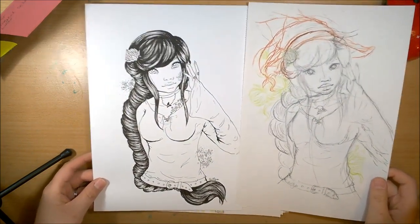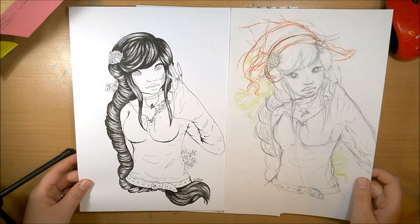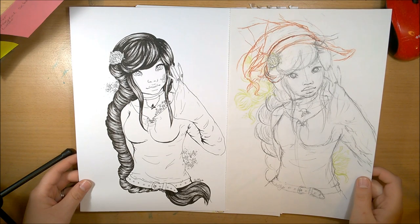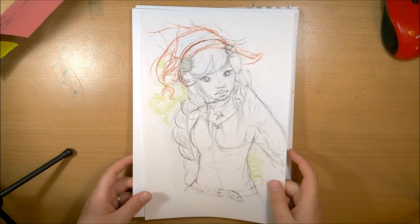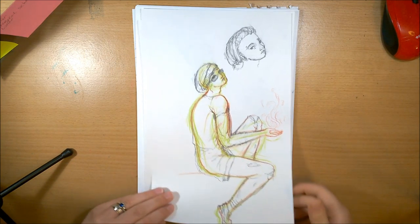The next one was Garden Witch. I don't think this one portrays garden as much as I'd like, but I am really happy with how the drawing turned out. I really like the way I've coloured the hair and everything, and then obviously when it's coloured it would look a bit better, because then you'll see all the flowers on it and everything.